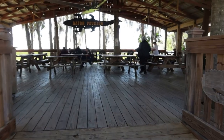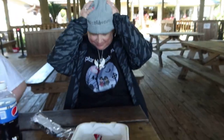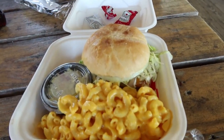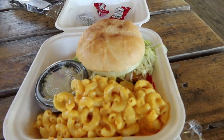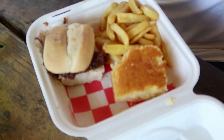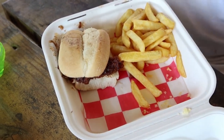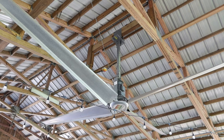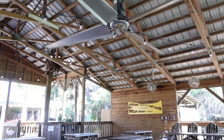Look at this nice decking and picnic area. Very cool. All right, so we got our cheeseburger here. We got some mac and cheese and a side of coleslaw. So this is the kids' meal, chicken tenders and french fries. This is the pulled pork and french fries and sweet cornbread. Look at the size of this fan, guys. If you're in this pavilion during the summertime, that will keep you cool.